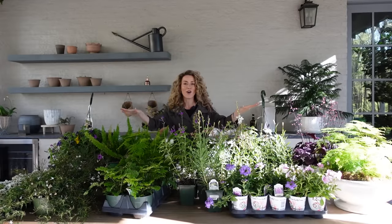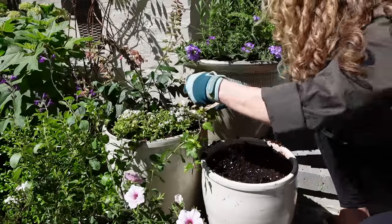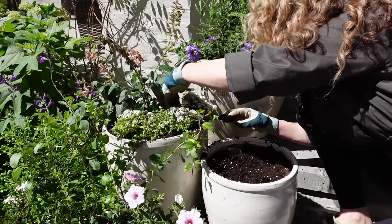So let's take all these beautiful plants that we purchased at our garden center and let's put them into our containers. I'm gonna give you a few of my other tips for planting them out.